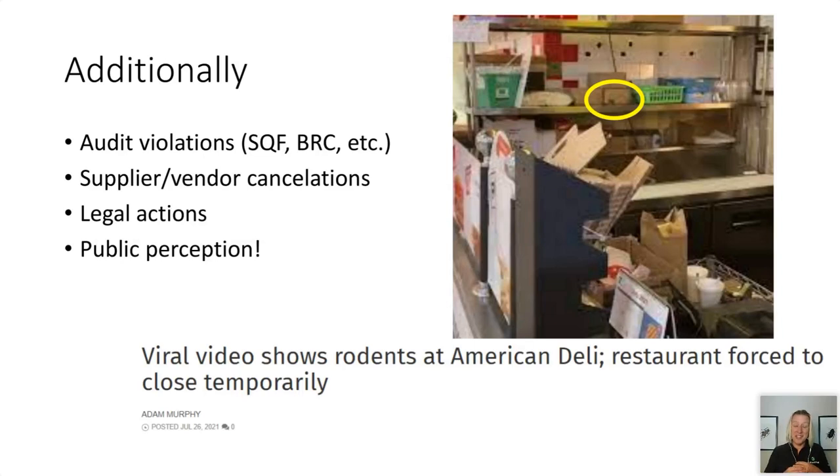I found out today as I was going through the news article that Family Dollar, the state of Arkansas is suing that company now because of that shutdown and because of the rodent infestation. So we have legal action now that can be taken against companies. And of course, as I mentioned, because this has all hit the news, whether it's Family Dollar, whether it's McDonald's, whether it's American Deli, this has hit the news. So now you have public perception.